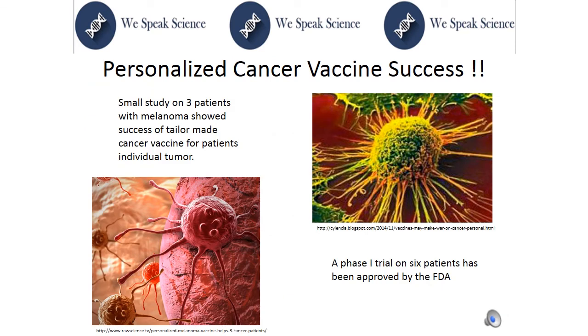A small study on 3 patients with melanoma showed success of tailor-made cancer vaccines for patients' individual tumor. Because of the limitations of our immune system, as discussed earlier, this study focused on DNA mutations in cancer cells, which produce peptides on cancer cells that are different from healthy cells. These peptides found on cancer cells are different in each individual, and cancer cells from each individual must be collected and sequenced. The process is very expensive since DNA of cancer cells must be obtained and sequenced for each individual. A phase 1 trial on 6 patients has now been approved by the FDA.